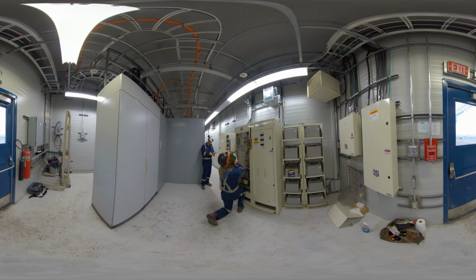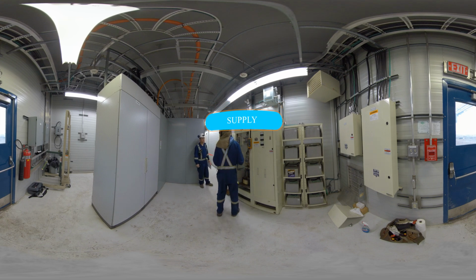The Motor Control Center regulates the distribution of electrical power to motors and other equipment throughout the upgrader. These electricians are working on the uninterruptible power supply, or UPS, a system that provides backup power to important equipment in the case of power outages. They're making sure the safety controls and other critical instrumentation will continue to operate without interruption.